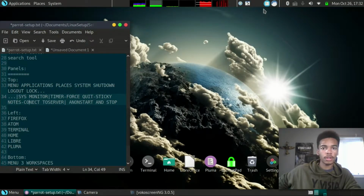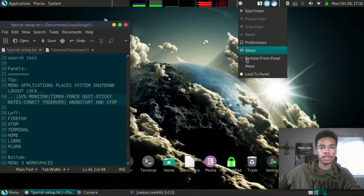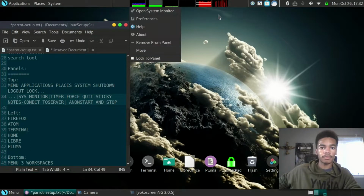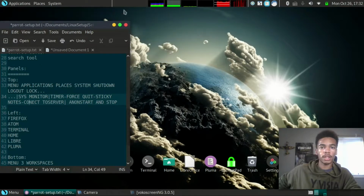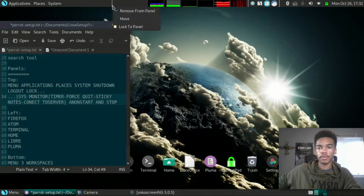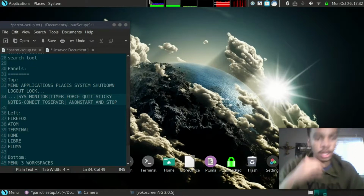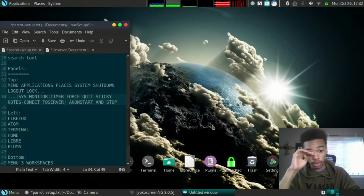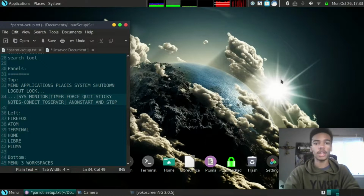Sticky notes: you basically can create a sticky note on your desktop so you can remember something important. This is force quit. It's pretty self-explanatory. It force quits different programs, and then we're going to move the timer down here. It just sets a timer. We're going to move all these into position, and then we'll lock them into place and do some other things, and also customize this up a little more. Oh yeah, what is it? 3. I don't want 4. It takes up too much of the taskbar.